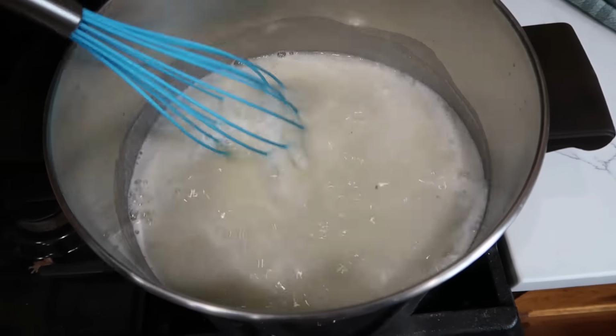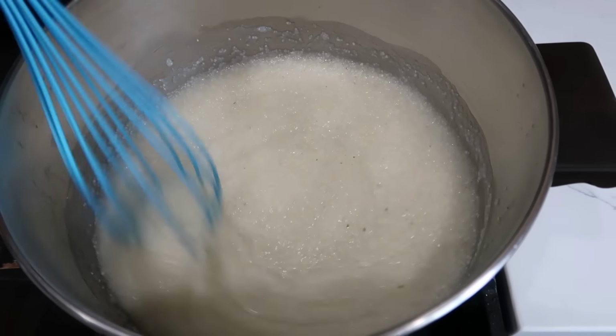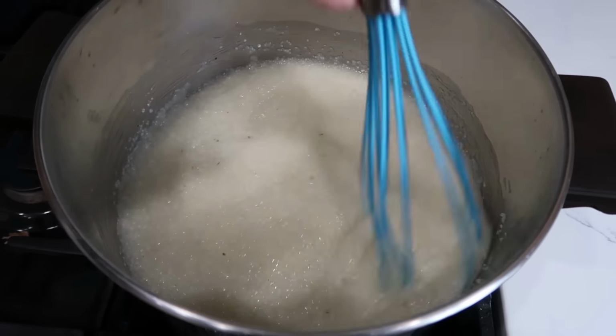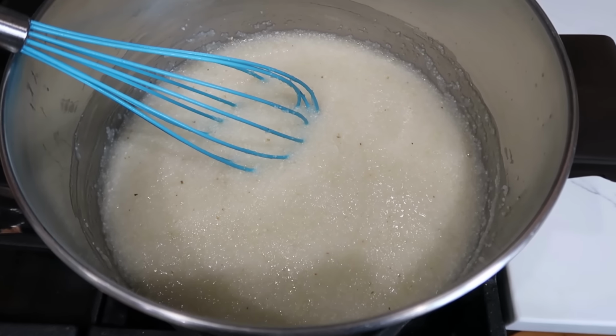Simmer for about 5 minutes. This is about the consistency that you want when it is done. You see how thick this is? So I still have not put anything in here. I am going to season this differently because this is for more than just one meal. I'm gonna split this into 3 meals. So let me scoop out today's breakfast and I'll show you what I do with the rest for the next 2 days.